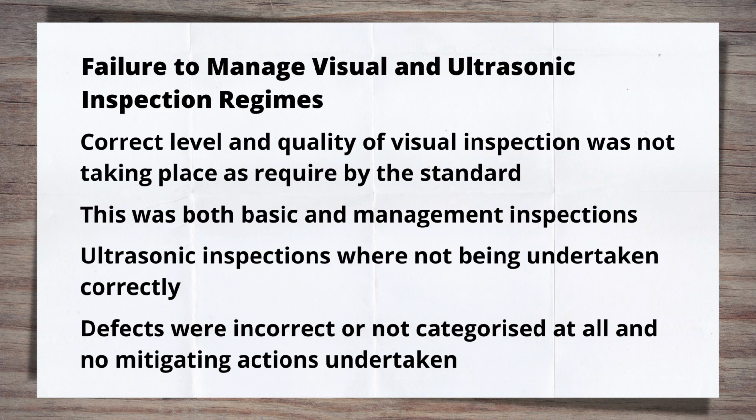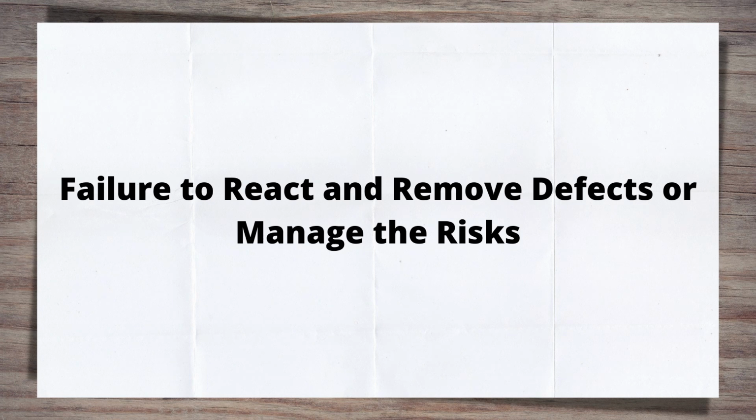The defects on the Welham curve were continually retested, but were not subjected to the correct mitigation actions, such as speed restrictions. One reason for this highlighted in the report was that staff were not briefed on the new requirements brought in after the Aycliffe incident, which had very similar hallmarks to the incident at Hatfield. Failure to react to and remove the defects that were identified at the Welham curve or manage the risks of the delay in their removal.